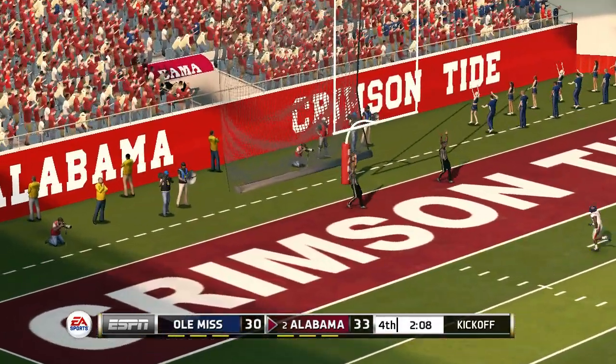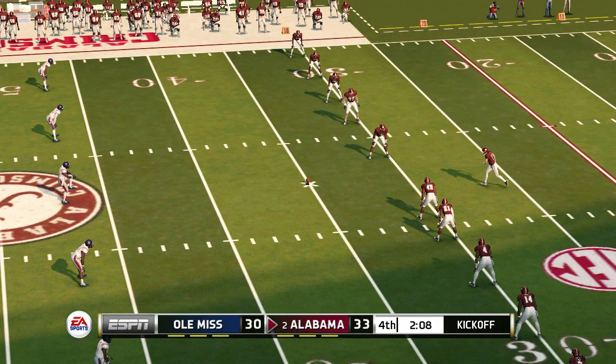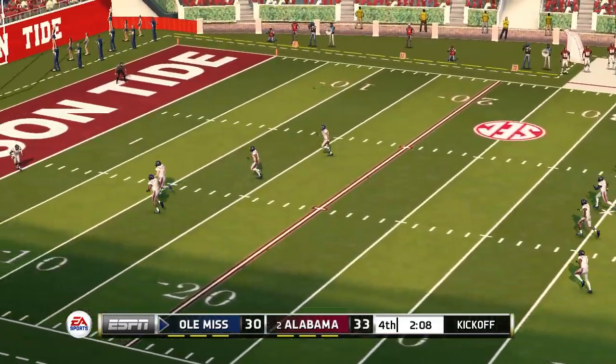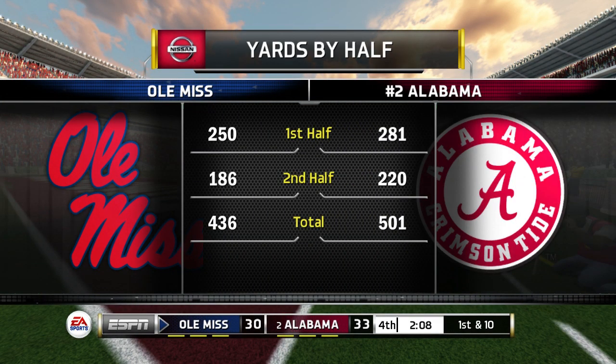Kicks up, and the field goal is good. They line up to kick this one away. He sends this one deep. And it goes into the end zone, down for a touchback. Ole Miss has still got a chance here. They might come up short, but not for lack of trying.